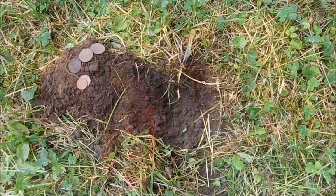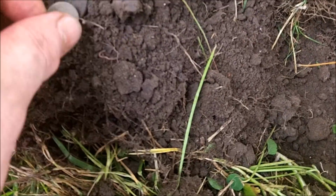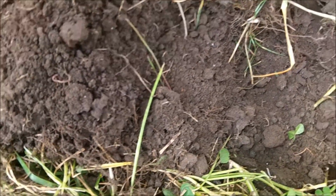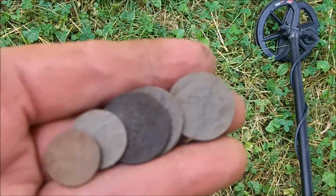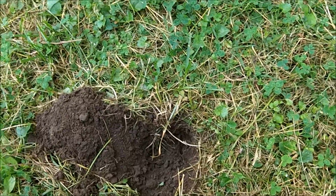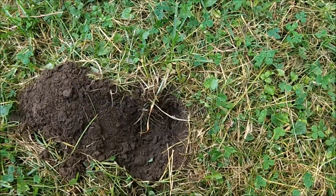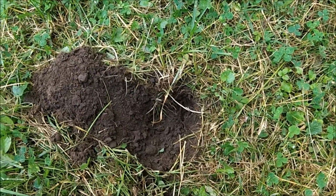Moved over just a little bit and got a real nice clad spill. Three quarters, a dime, and a penny. I will take that all day long. I'll tell you what, obviously this place has never been hunted, and I hope it keeps it up. I got a lot of area I got permission to, so this section will definitely keep me busy for a long time.